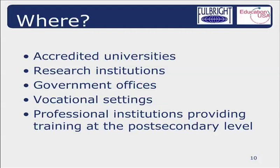You can do your research in several places. Of course, the most logical place that most people think of when they think of this award is at accredited U.S. universities. And we'll talk about how to identify some of those universities later. But you can also perform your research at think tanks and institutions, government offices like the U.S. Department of Agriculture, in vocational settings such as news branches if you're studying journalism.